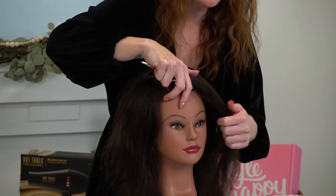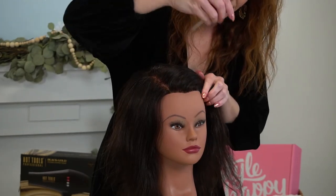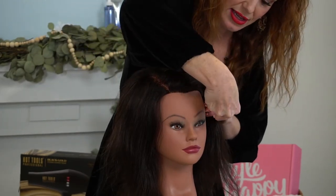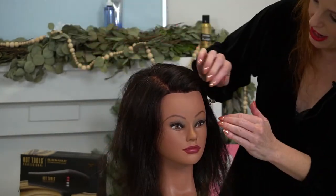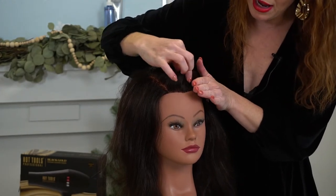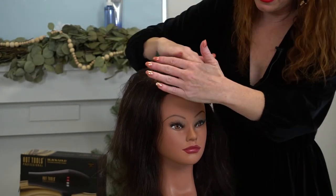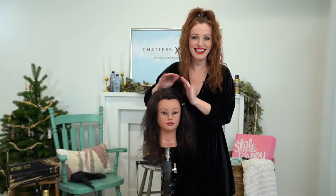If I just curled her hair everywhere, it's not going to have that glamour wave. So I want to have it right here. I'm going to just pinch that and put that clip in. If I like the amount of volume I have in the front, I'll go ahead and start. If I don't and I want more, I'm going to go ahead and bring that up. Does that make sense? All right.